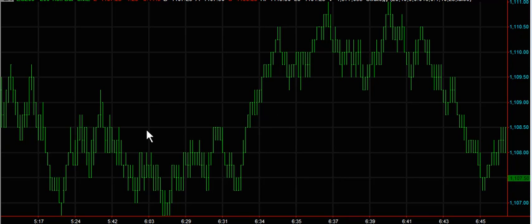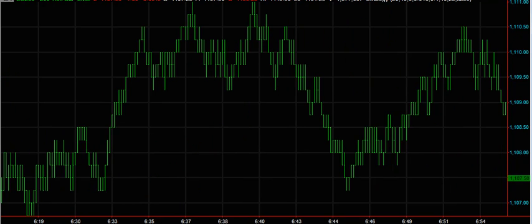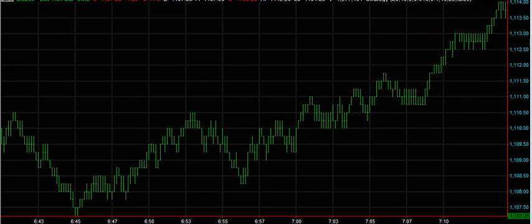This is a tick chart for the S&P futures, and this was the open right here around 6:30. It bumped up there a few points. I'm just going to go through this quick. There was a nice, good 5-point move that could have been had.